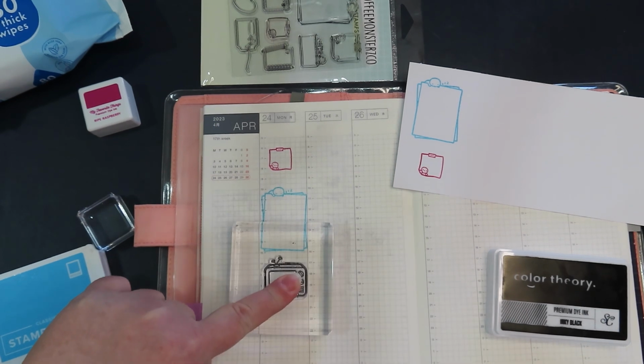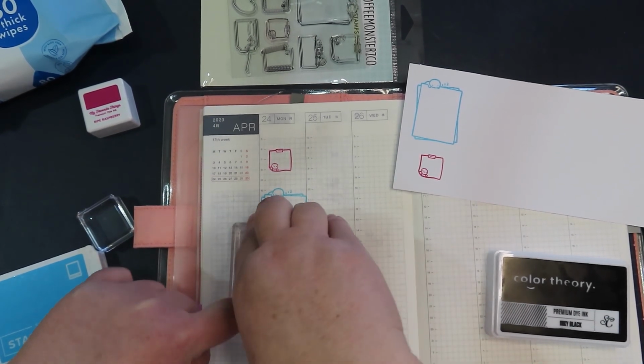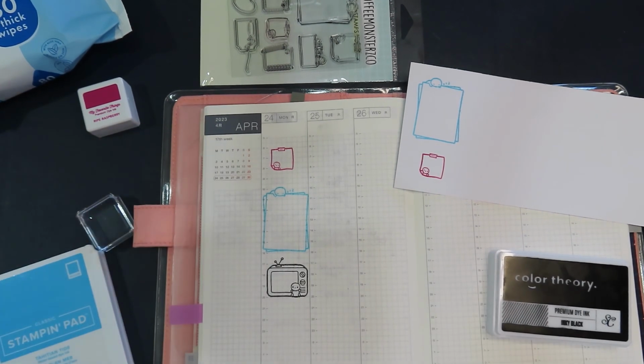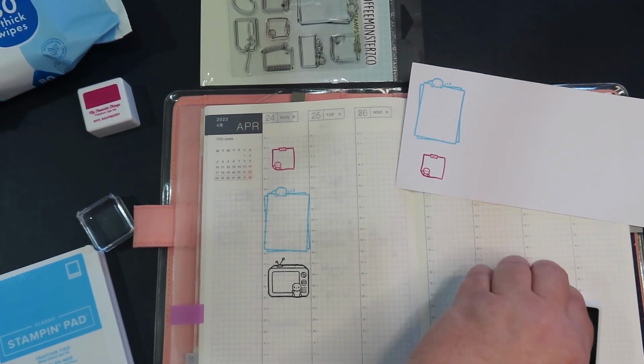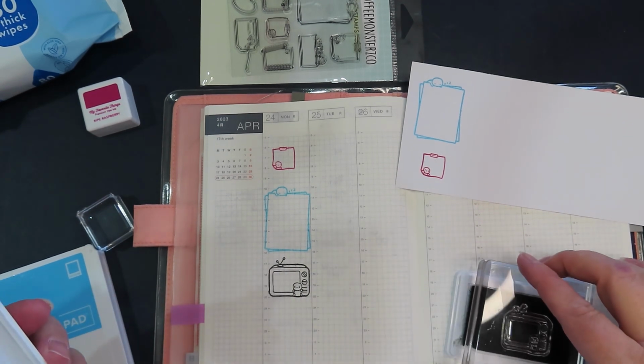When you are doing this, you don't want to move your acrylic block or you'll get a blurred image, and you want to come straight up. Hold your paper and come straight up. Okay, better. That's a better image. What does that say about the other stamp then? Because that's a very good stamp company.